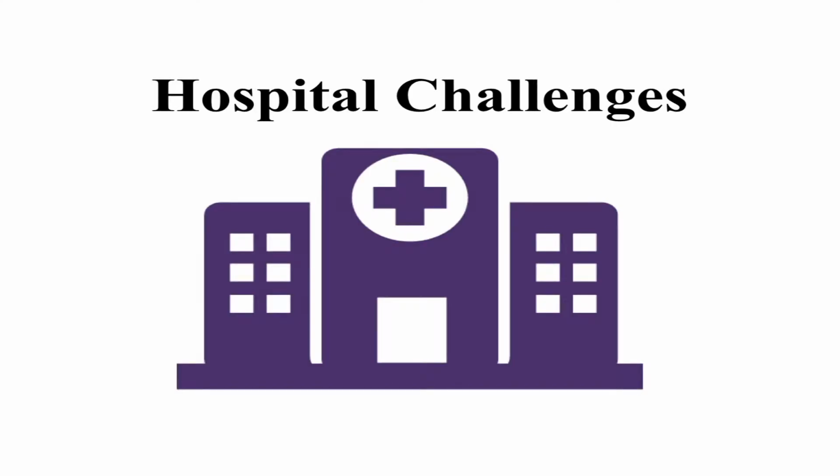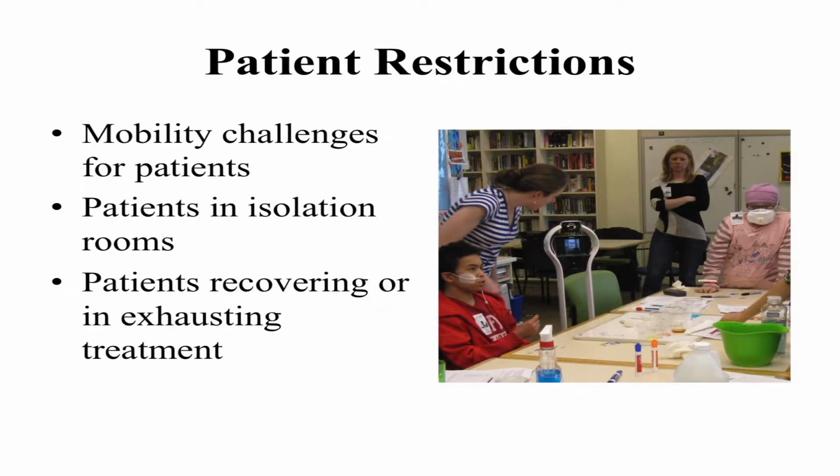But in hospital settings, there are definitely challenges. For the patients themselves, there are mobility challenges. They may not be able to leave their room, or they may be injured in some way and won't be able to participate fully. Many patients are immunocompromised and need to be in isolation rooms. And there are other patients who are going in and out of exhausting treatments and need fun, engaging ways to learn, but also just want to be involved in what normal kids are doing. I think it's really cool.